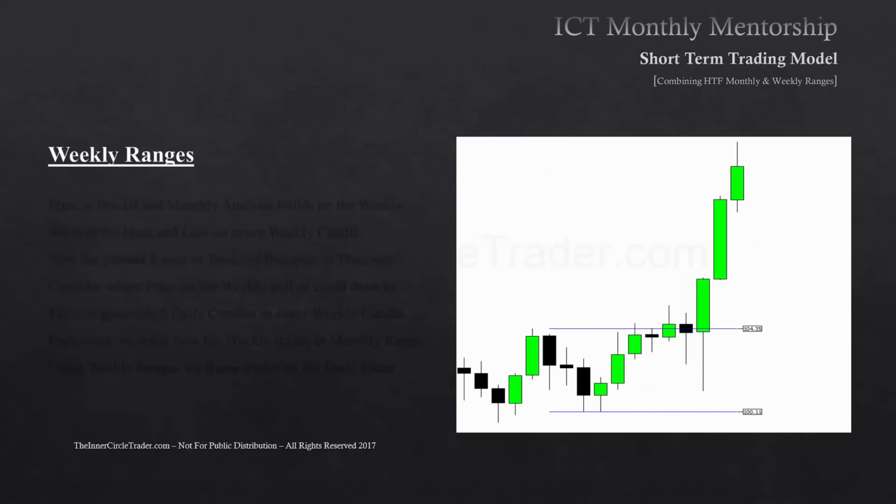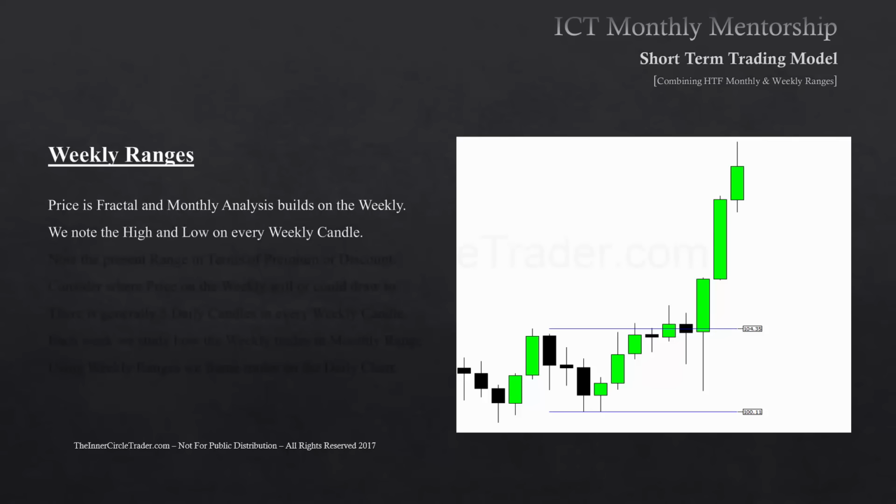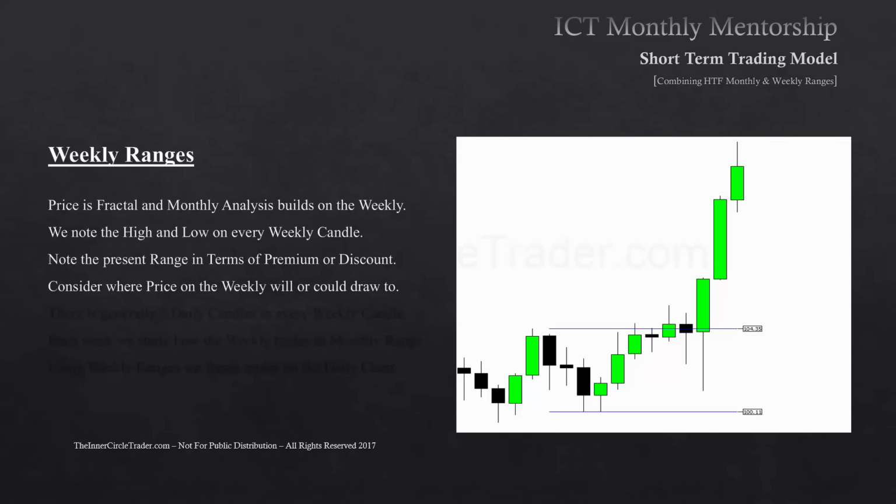All right, so what's a weekly range? Again, price is fractal and monthly analysis builds on the weekly. We note the high and the low of every weekly candle. We note the present range in terms of premium and/or discount. We consider where price on the weekly will or could draw to. Again, what's the most probable direction in terms of where the weekly chart is trading and where it may reach up or lower to.